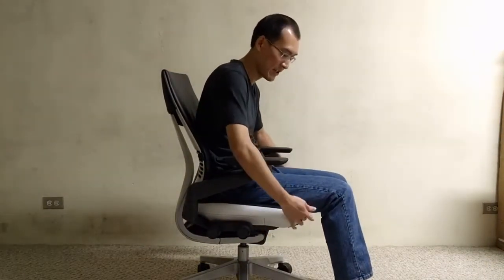Nothing much more to say there, I think. I guess one thing I would mention though is the seat edge here. Even though the front is rounded, it's not really like a waterfall design, I think. So the seat kind of just goes straight out, versus having a slope towards the end.